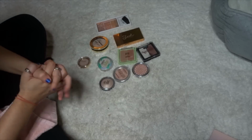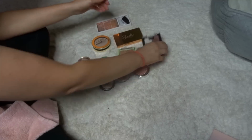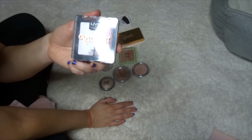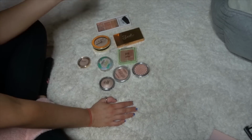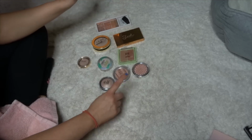Okay, so here are more drugstore priced ones. But I already know I'm going to get rid of this. This, whatever that word is. I put this in a worst rated video. This is one of the worst highlighters I've ever tried in my entire life. Now, actually, a lot of these were in my favorite drugstore highlighter video.